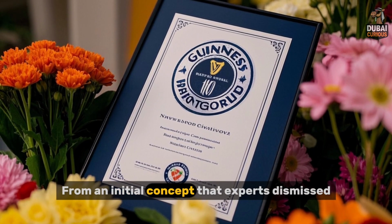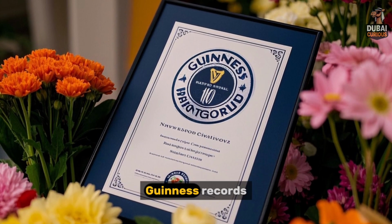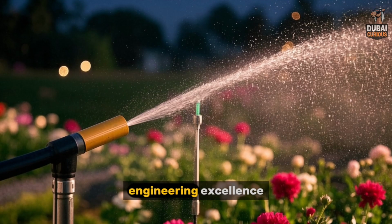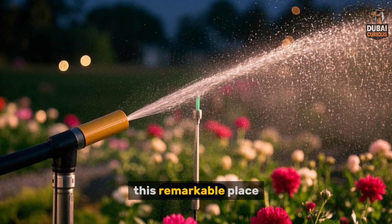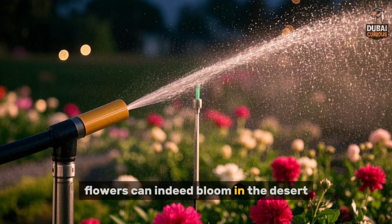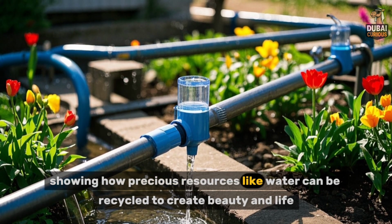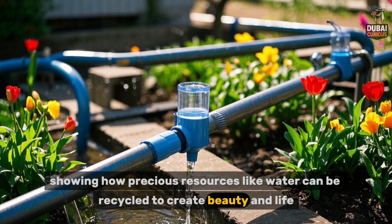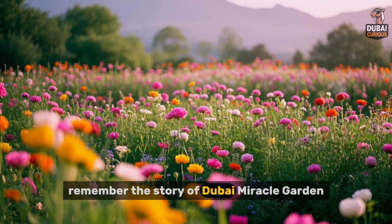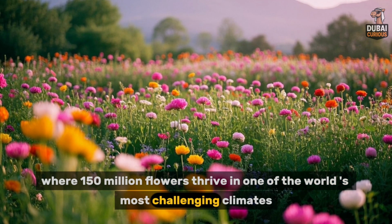From an initial concept that experts dismissed as impossible to a world-renowned attraction holding multiple Guinness records, Dubai Miracle Garden stands as a testament to human creativity and engineering excellence. Every day, this remarkable place demonstrates that with the right technology and vision, flowers can indeed bloom in the desert. It's a living laboratory of sustainability, showing how precious resources like water can be recycled to create beauty and life. So the next time someone tells you something is impossible, remember the story of Dubai Miracle Garden, where 150 million flowers thrive in one of the world's most challenging climates.